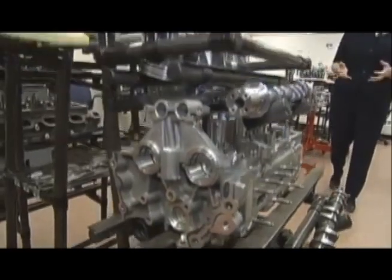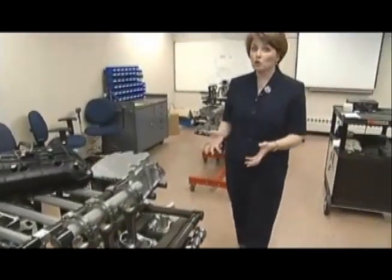When an old auto plant gets an opportunity to build a new, complex engine, how does it respond? Here at Ford's Cleveland Engine Plant 1 in Brook Park, it was in a not business as usual way. When this plant only had 72 people in it, and I realized what was going to make us different and why Ford would want to invest in Cleveland Engine Plant 1, I thought it was imperative that we use an educational perspective in order to get this business, and it really did pay off.